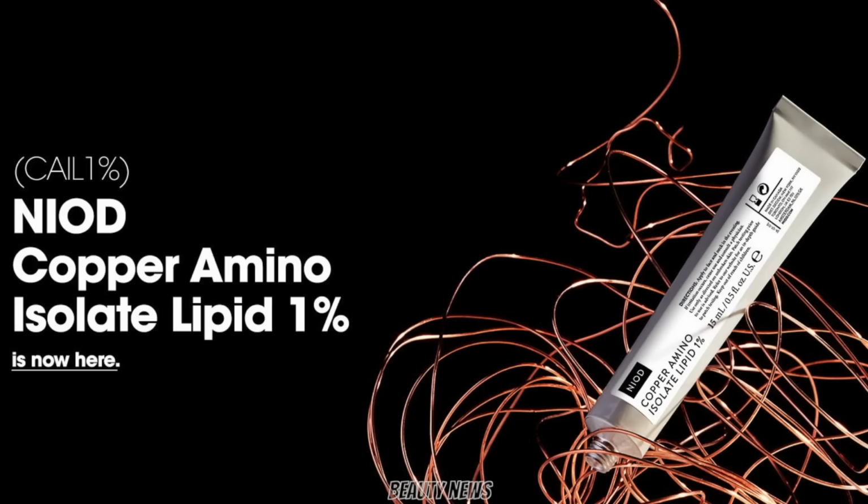First up, we have the Copper Amino Isolate Lipid 1% from NIOD, which is a Deciem brand. We talked about this 2 weeks ago. A few weeks ago we went to a breakfast where they were talking about the new releases coming out. This was one of the things that really piqued our interest because the Copper Amino Isolate Serum is the best-selling product from that brand. It's expensive, but it's fantastic. We've used it in the past and I would repurchase it. It's expensive, but I need to get through other stuff before I even consider doing that.